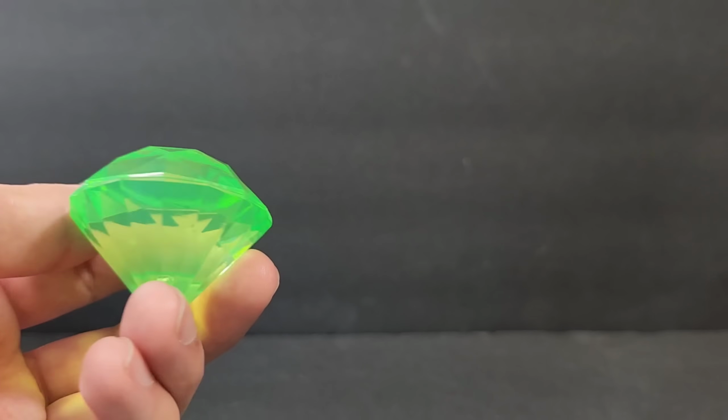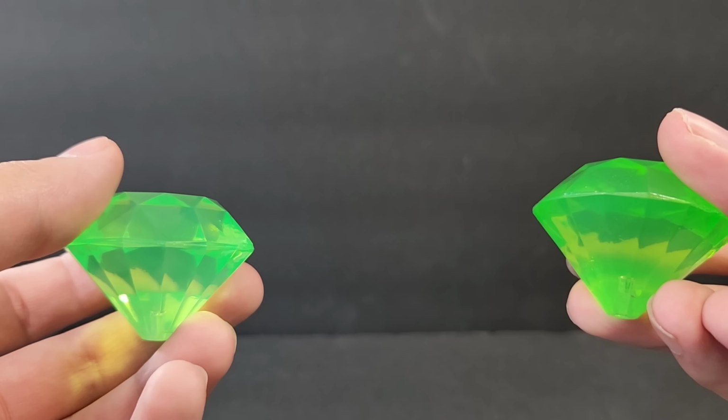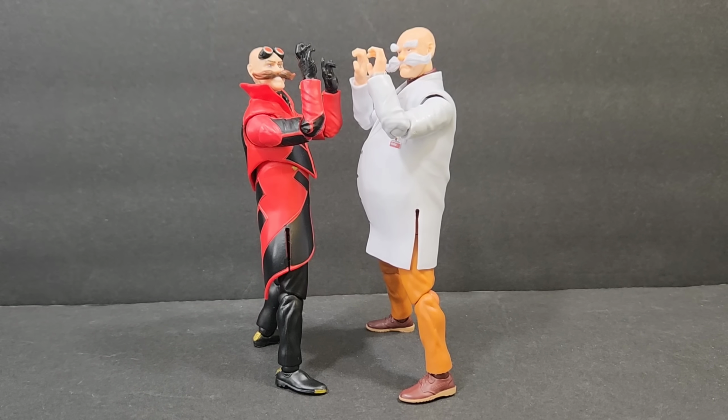Here is the Master Emerald. Yes, I needed two. One for Gerald, one for Ivo. Comparison time.